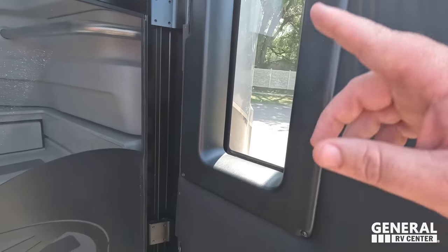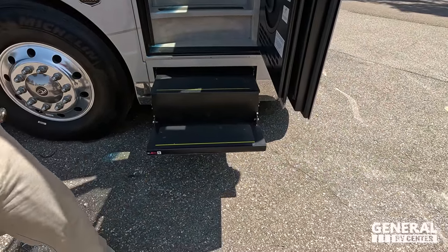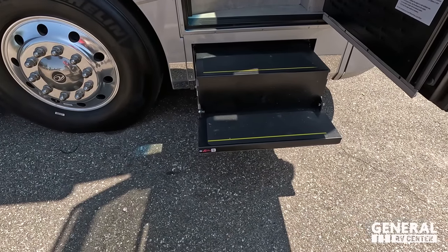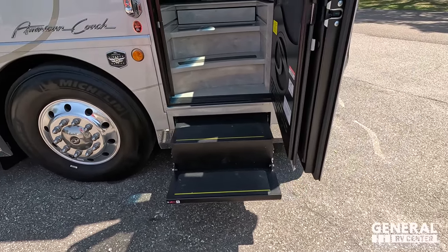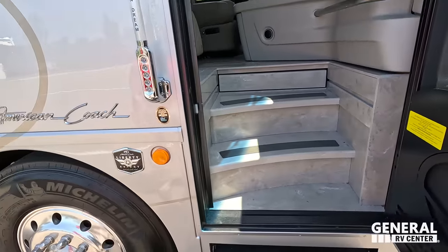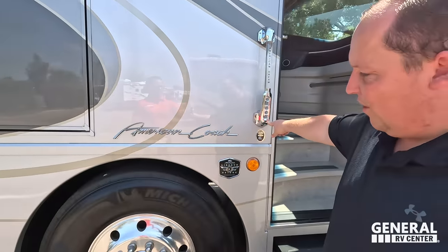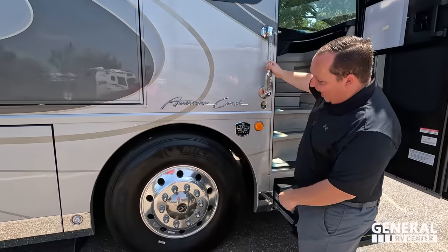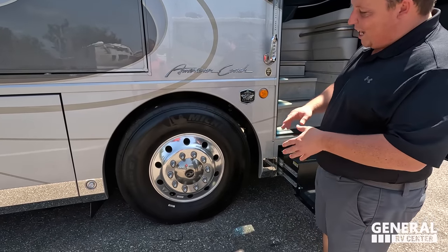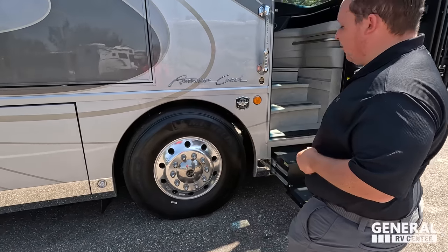Right here, we got a nice frameless window, and that just looks so good. Very clean, nice steps as you walk in. They're all quickie, matching the tile. So we'll call them quickie steps from Lippert. Fantastic. Not only that, we got a nice grab handle here with the pushless key buttons right there. And then look at these tires, Tommy. They're the Michelins. I love those. 315-80R 22.5 with those shiny Alcoa rims.